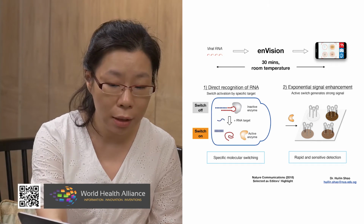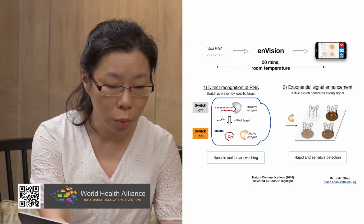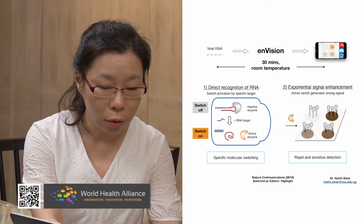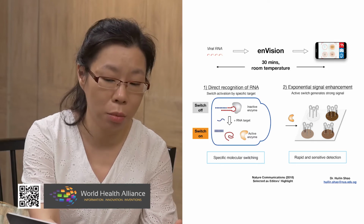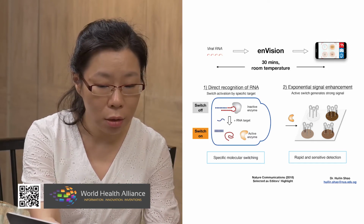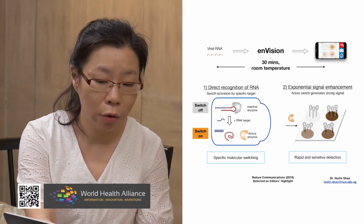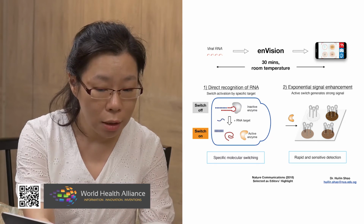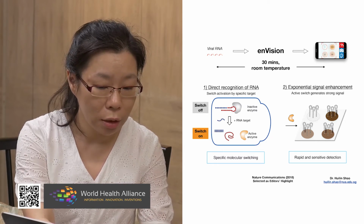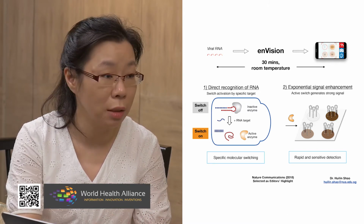So we use genetic sequences as well as protein complexes, coupled together to form this molecular switch, which is a molecular machine. In the presence of the RNA target, which can come directly from the COVID-19 virus, the binding of this target will cause the switch to be activated because this molecular complex now dissociates.